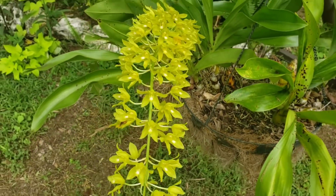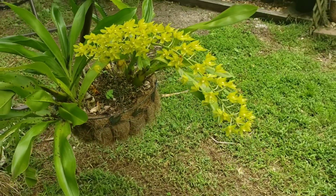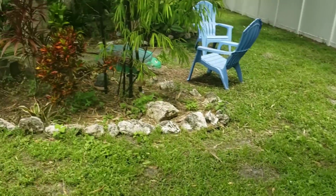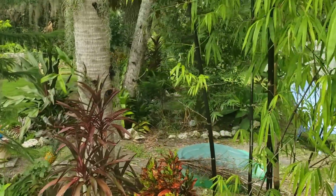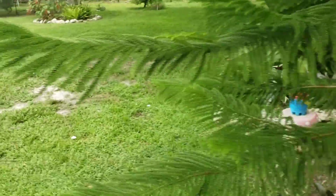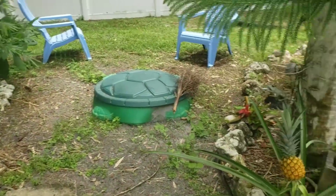That's one great thing about these kind of orchids. Their flower is just amazing. And this one only has one, but if you're really lucky, you will have six, seven, and then it's an explosion of flowers. Oh, look what happened, guys. Do you see it?